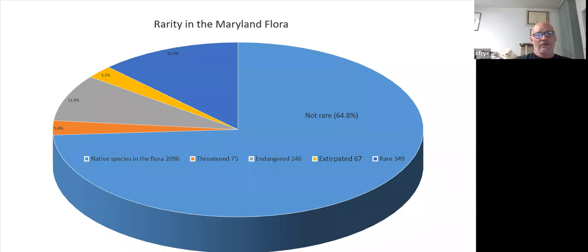There are around 2,096 native species in the Maryland flora. That's a very large number. So if you look at the entire pie, that's 2,096. The good news is that of those 2,096 native species, about 65% of them are not rare. They may not be incredibly common, but they're just not on the rare, threatened, endangered species list of Maryland.